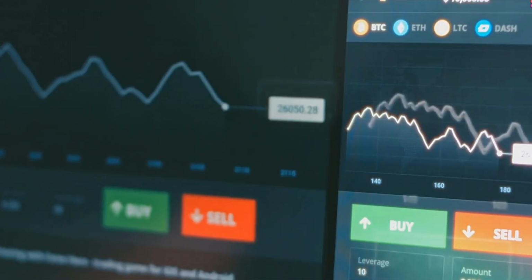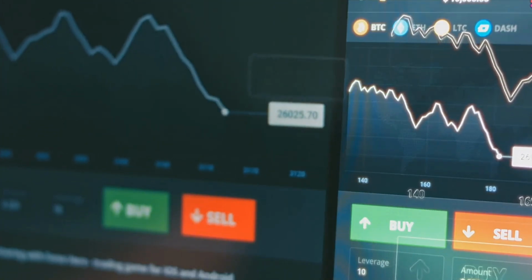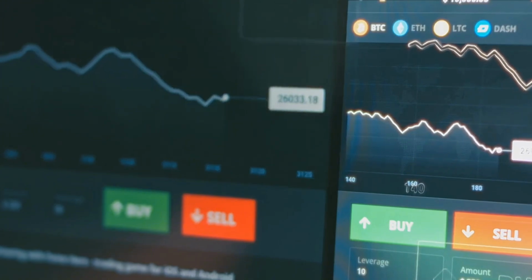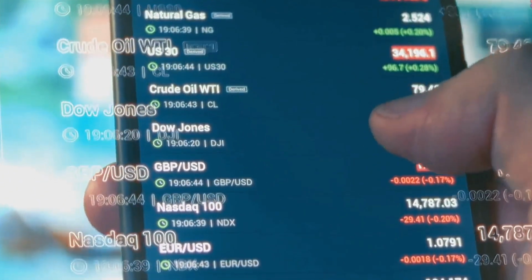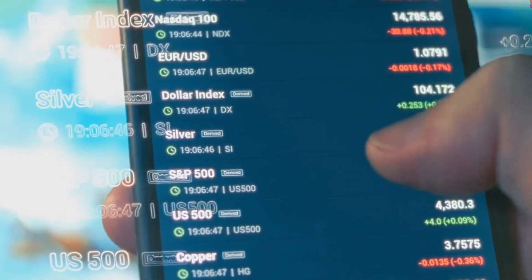With its straightforward interface and diverse range of assets, Binomo empowers individuals to participate in global markets with ease. The platform offers a wide variety of trading options, including currencies, commodities, and other assets, allowing users to diversify their investments and explore new opportunities.